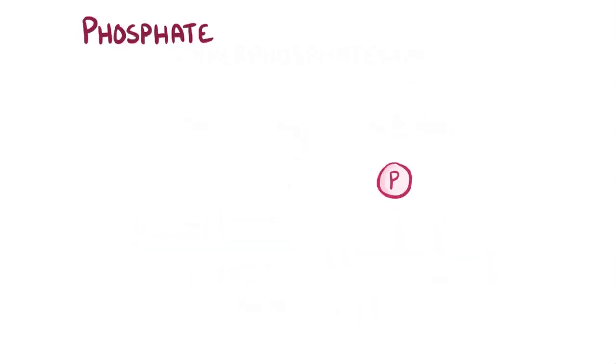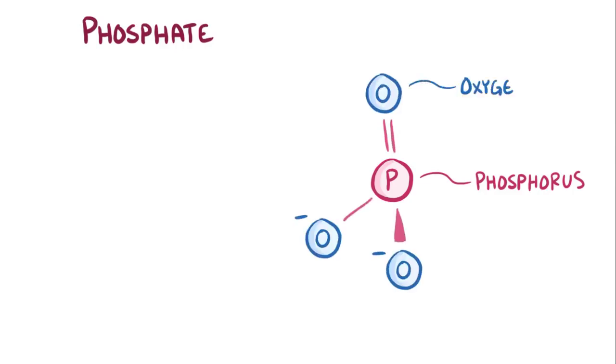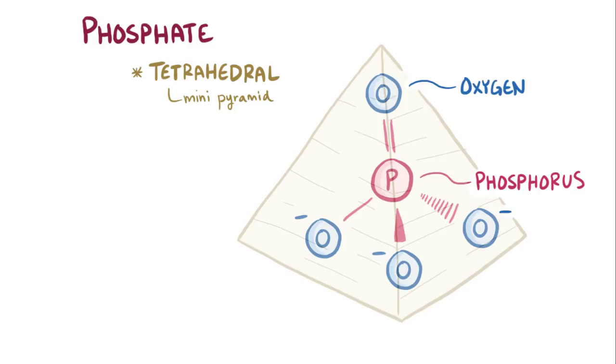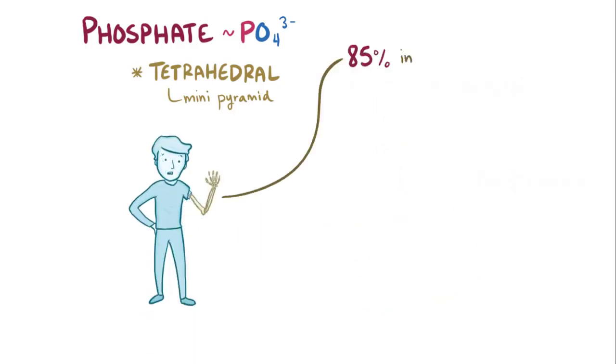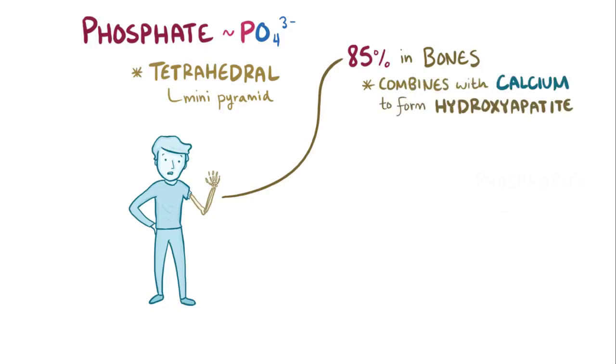Now, phosphate is made up of one central phosphorus atom surrounded by 4 oxygen atoms in a tetrahedral arrangement, kind of like a mini pyramid, and has a charge of -3 and is written PO4 3-. In the body, about 85% of the phosphate is stored in the bones, where it combines with calcium to make a tough compound called hydroxyapatite, which is the stuff that makes bones hard.